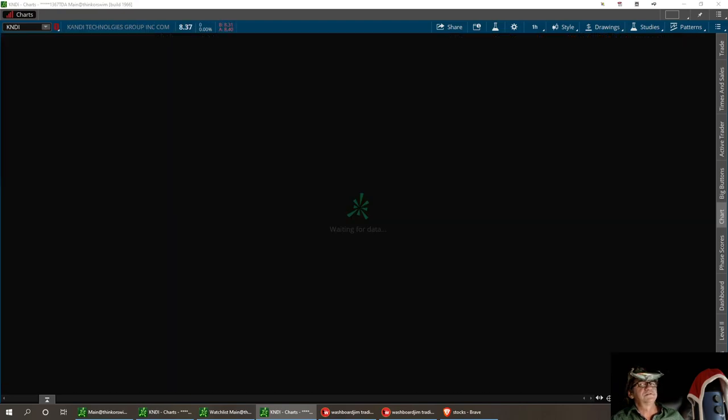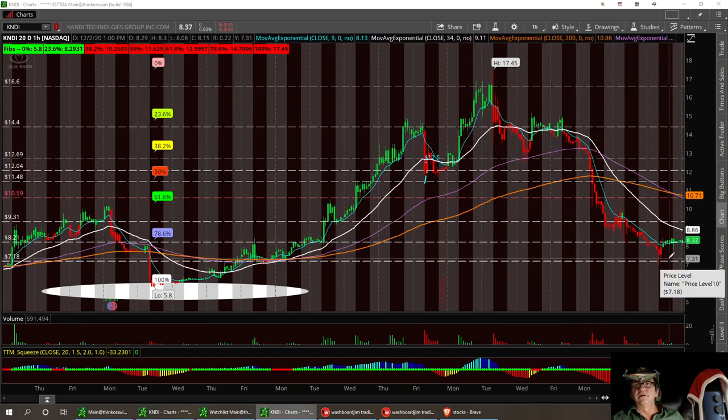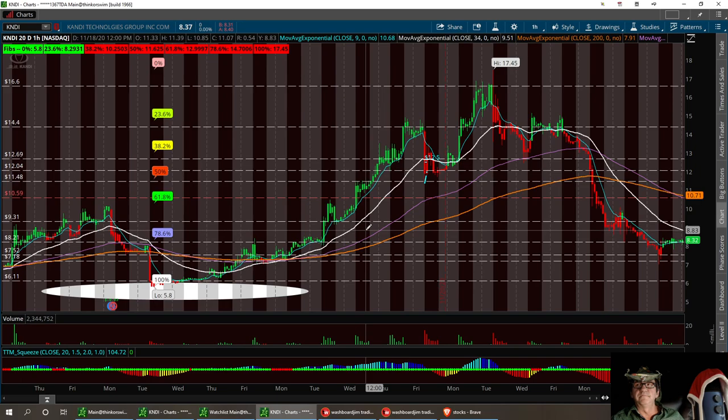That's Workhorse. Kandi had a nice little pullback. Start to recover after the good sell-off right there. So we're down here at support level. There is a strong buy. If it does get down to 6.11, you know, I'd be in that trade. But we can find a double bottom right here at 7.52 and maybe run it back up to this 8.34 on the 20-day or try to break this 8.39 resistance. And that's Kandi. Let's see if we got anything else.